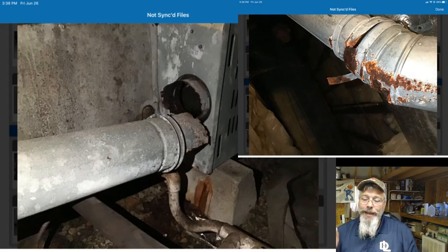Could this have been prevented? Absolutely. How could it have been prevented, you ask? Being on a maintenance program with a licensed and insured HVAC contractor. If you don't have a maintenance program on your systems, if you have any gas appliances in your home, and when I say gas appliances, I mean water heaters, gas furnaces, whether natural gas or propane, fireplaces, gas stoves, anything like that, they are deadly if they are not properly serviced. This could have been prevented a long time ago.